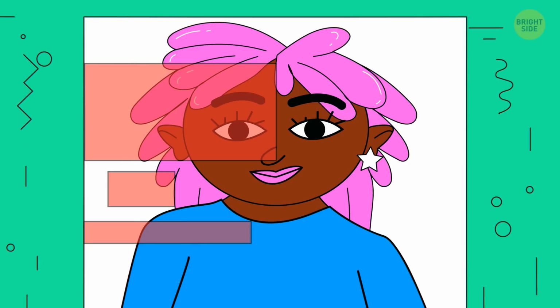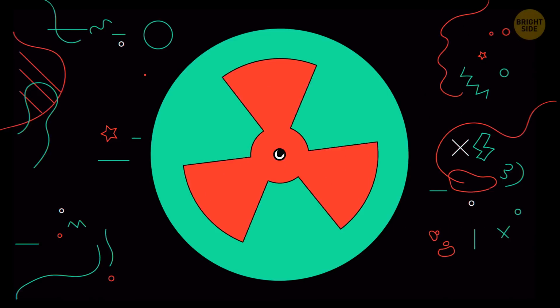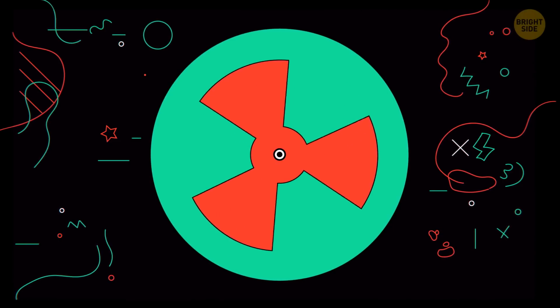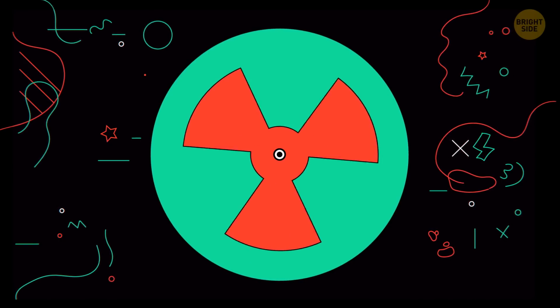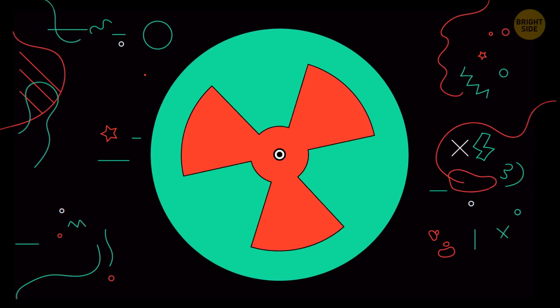Number 19. Are the woman's eyes of the same color? In fact, they are. You can make sure of it by comparing the color of her eyes and the hair accessory. Number 20. At first sight, it's just a red fan rotating over a bright green background. But try to concentrate on the black dot in the middle. You'll notice that the green under the fan is brighter than that of the surrounding ring, and the fan blades are actually redder than the central disc.